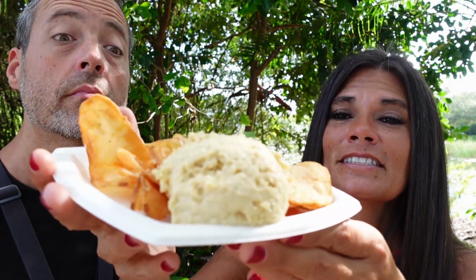So it's not worth it. $10.99, it's one of the more expensive things that we've gotten here, and it's not worth it at all. So pass on that. The other item we got is the hummus and garlic kettle chips, which I love. I love kettle chips and I love hummus.